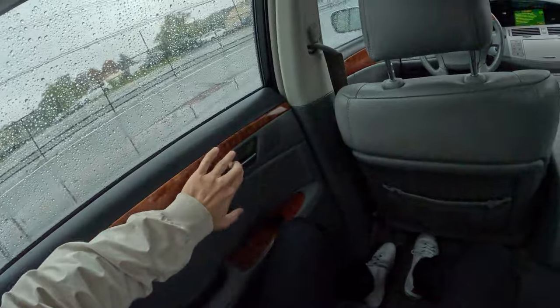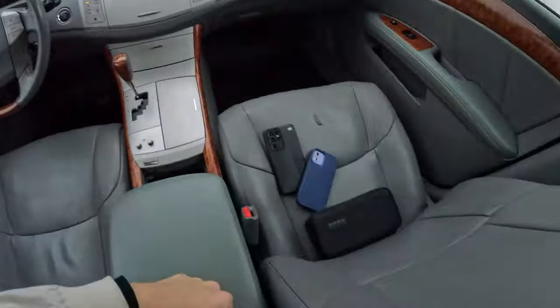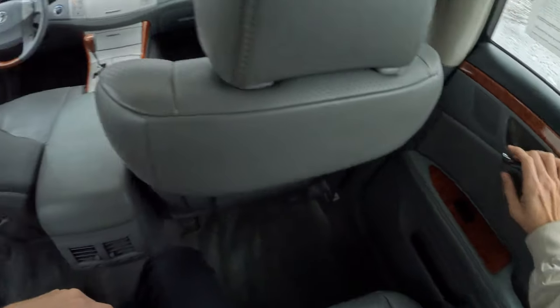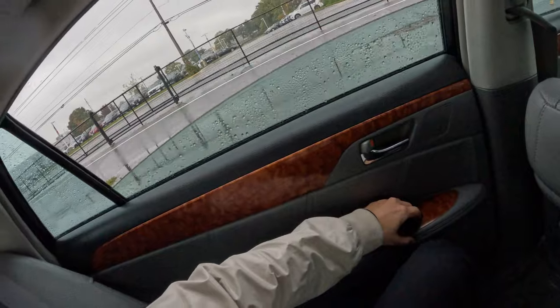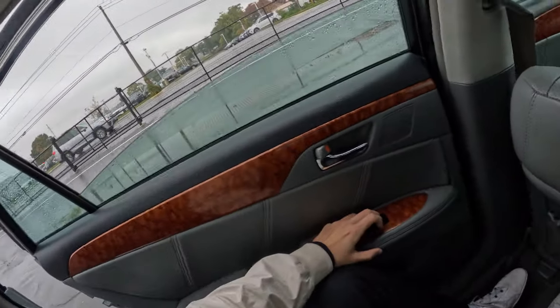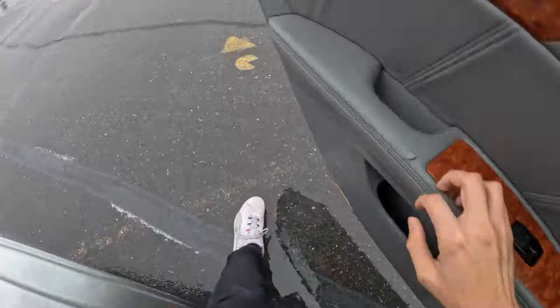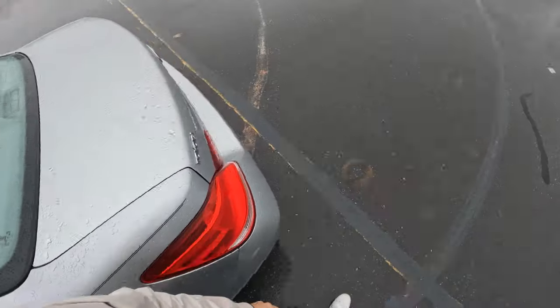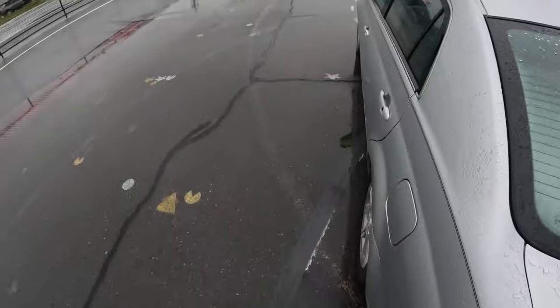Okay, I think we have the child locks on, that is why. We're gonna have to get out through, nope, can't get out. We're gonna have to do another way then. Because the child locks are on, we're gonna have to go like this. All right. Doors closed. Let's check out the trunk.